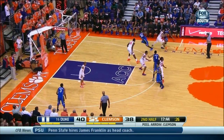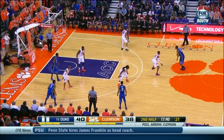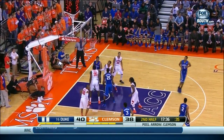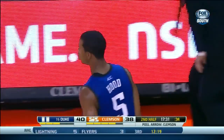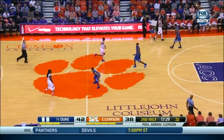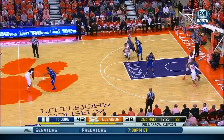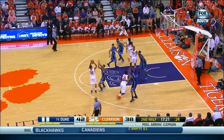A 7-0 run by the home team. Hood working against Blossomgame. Fall away 2, rolls in softly for Rodney Hood. He's got all 5 of Duke's points. Amazing with both of those guys how versatile they are. Some guys are three-point shooters, or there's one aspect that stands out. They both can shoot the three. They both have a mid-range game, and they both can get to the rim.